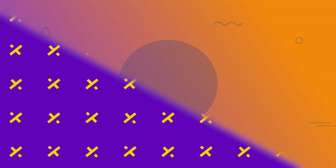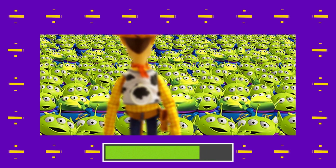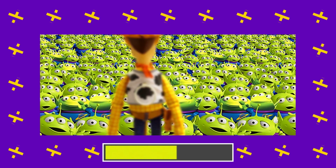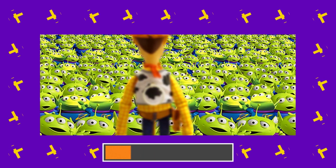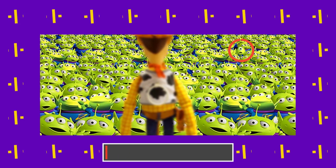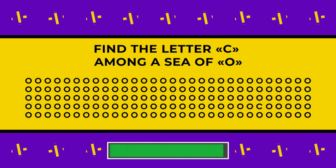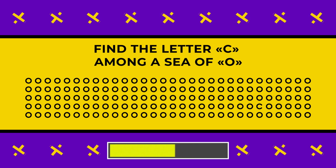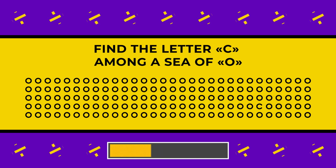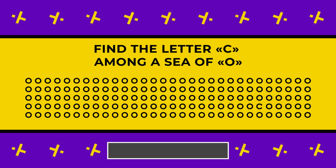Test number 7. Can you spot Mike Wazowski? There he is, green but still very different. Test number 8. This looks like a bunch of O's, but there is a different letter among them. How long do you think it'll take you to spot it? Well, there it is. Was it a challenge?